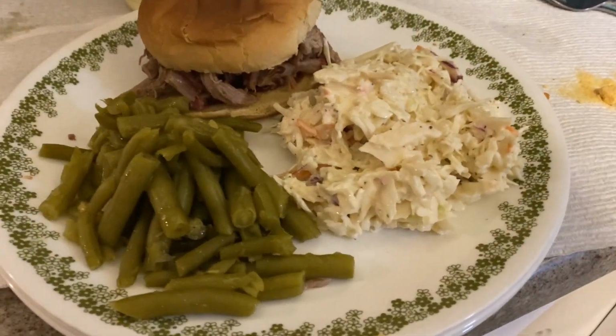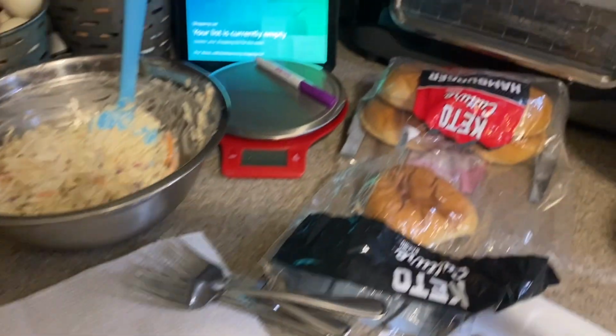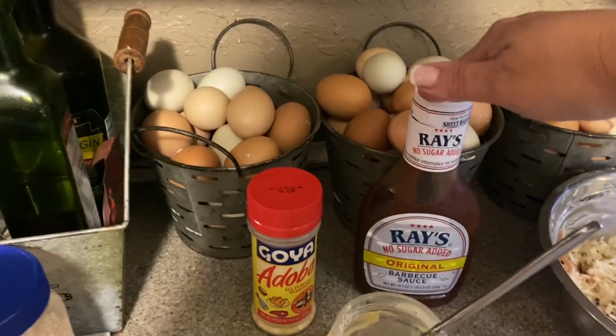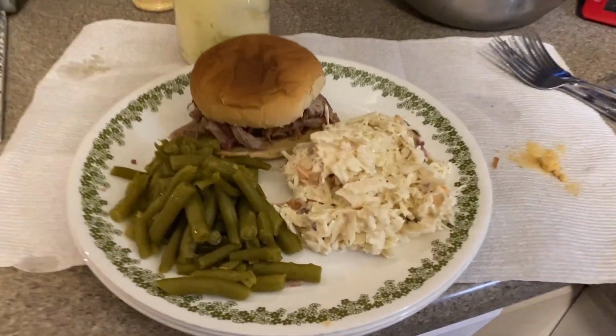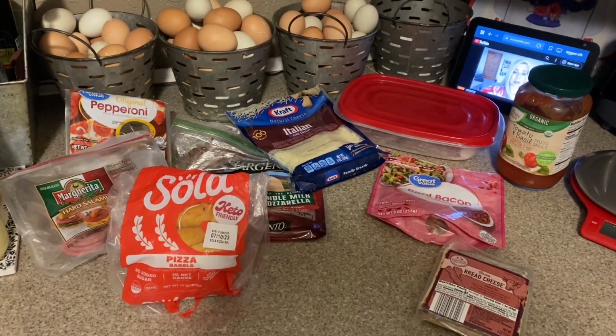All right, and this is dinner tonight. I know, super fancy. We are using these keto buns and the Sweet Baby Ray's no sugar barbecue sauce and just some green beans with butter and seasoning. So this is dinner.